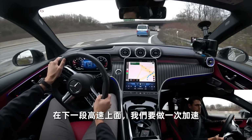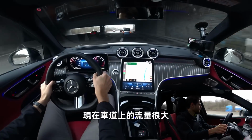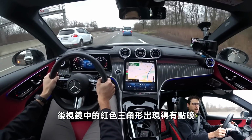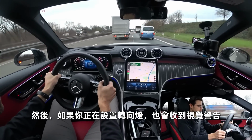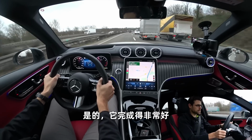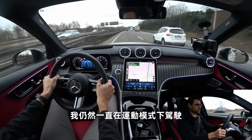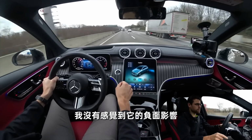We have one more acceleration to the next Autobahn position. Yeah, also very nice in this corner. Now there's a lot of traffic to see about that. Also can check out the blind spot monitor. There it is. It appears quite late with this red triangle in the side mirror. Then you also have a visual warning too, if you're setting the turning indicator. Yeah, here also very nicely done then. Safety onto the left lane. That wasn't even powering all the way through. I'm still driving in the sport mode all the time. I wasn't realizing that it would make any negative impact.